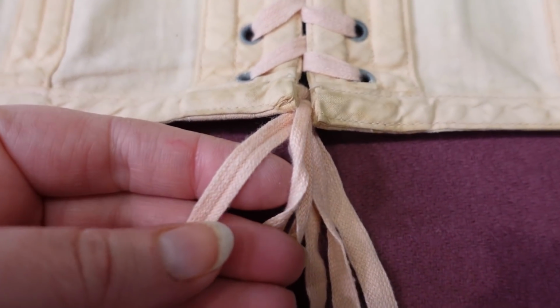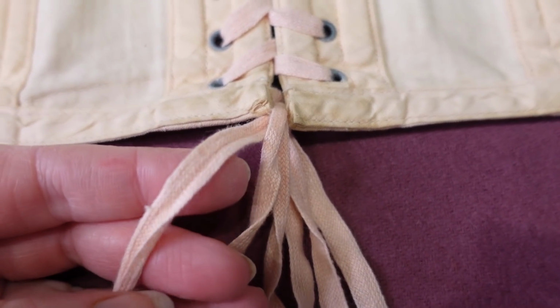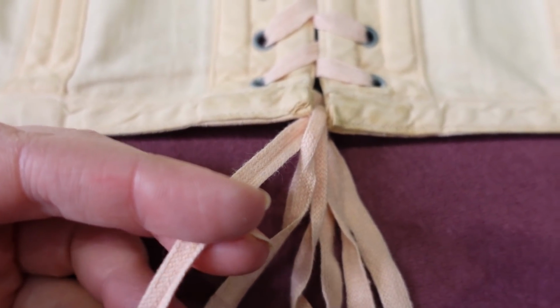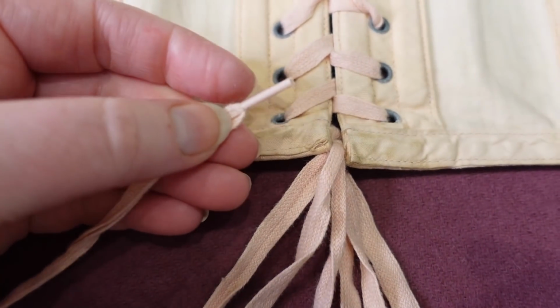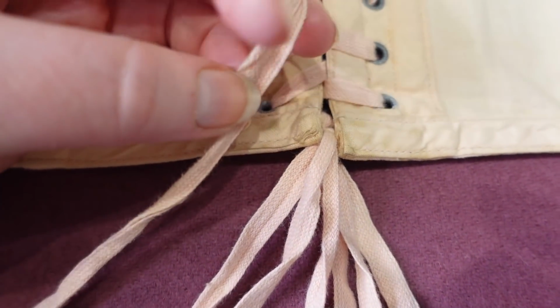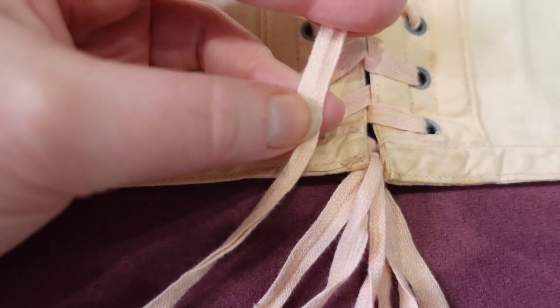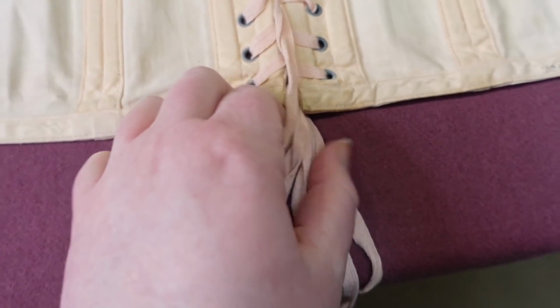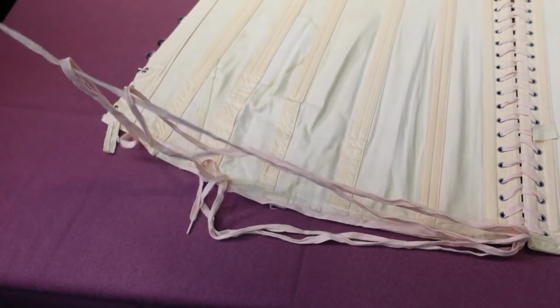The laces are just a very thin, I believe, cotton lace tape. And then they are done with like little plastic ends, just like shoelaces. And really they are rather like shoelaces, except I'd say thinner than your modern shoelace. But other than that, pretty similar. And again, they're very, very long.